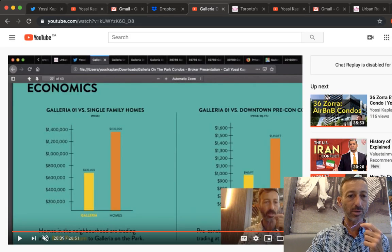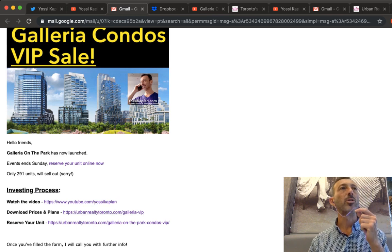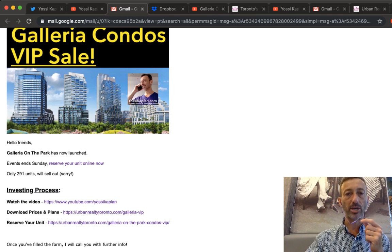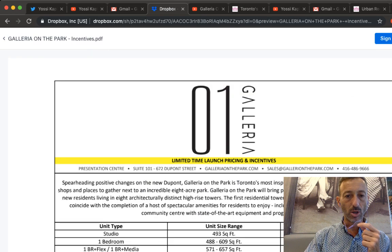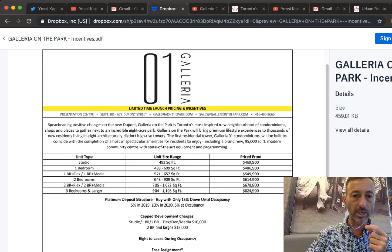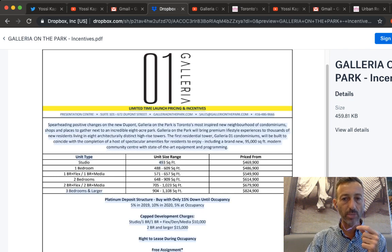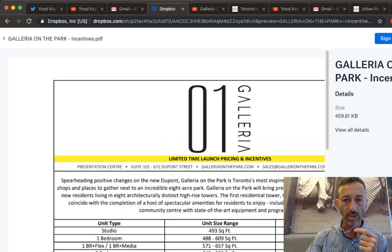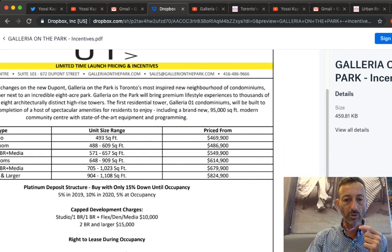So okay, the process. I go back to the email with the process. You watch the video, you go over all the information, and then you decide, and you get the sample price list, which, as you recall, tells you the beginning prices. So 493 square feet for 469,900, 488 for 486,900, 571 for 549,900. Let's zoom in for a bit. The smallest number here, 493, would refer to the 469.